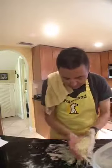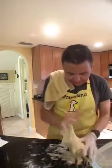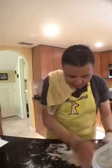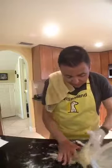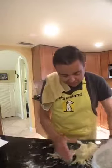I'm trying to make this less sticky, and I am not succeeding. This is a big, huge old mess. It's sticking to everything. There isn't going to be enough left, because all will be stuck to everything else.